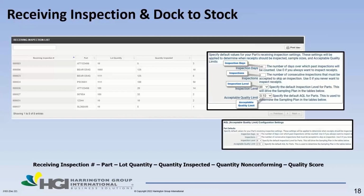Let's get configurable dock to stock, the number of days you want to go through, how many consecutive ones to increase or decrease, what levels you're at.